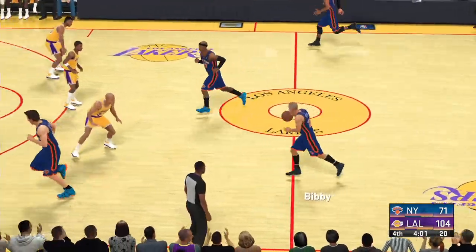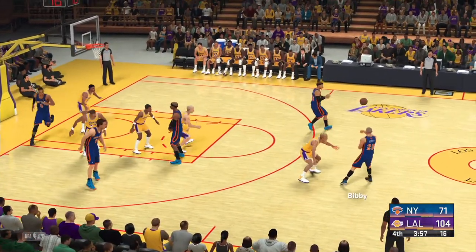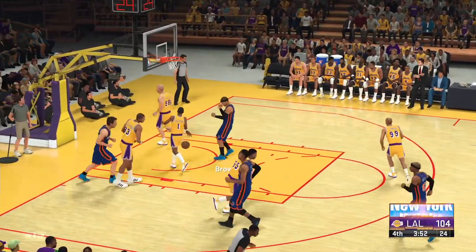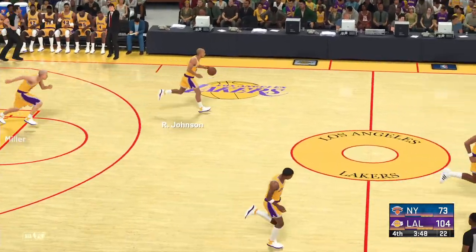And here's New York now. Here's Bibby. Here's Brown. Sinks that one from the post. Brown's got his first points of the game.